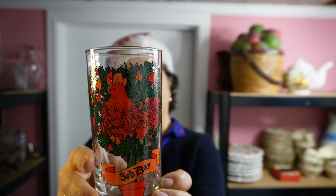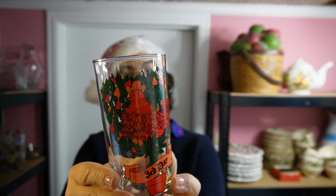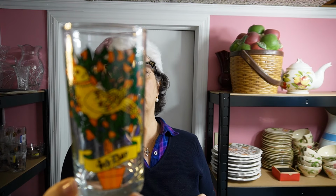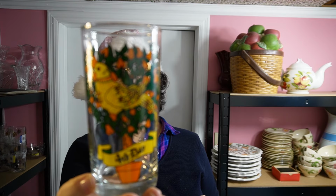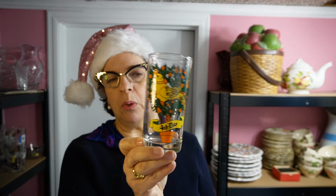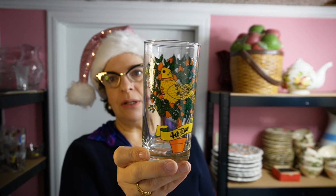Third day of Christmas, we have 3 French hens, but there's only one. Is it 3? On the third day, 3 French hens. So there's 1 French hen, 2 turtle doves, and a partridge in a pear tree. On the 4th day, 4 collie birds. And I just learned something. I thought it was calling birds. It's collie, C-O-L-L-Y. Did you know that? When I attempted to sing it to Edward when he was a little kid, and Willie, I would say calling birds. Okay, well, all right. Look at the colors. It's really cool. So we have 4 collie birds, 3 French hens, 2 turtle doves, and a partridge in a pear tree.